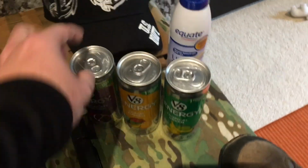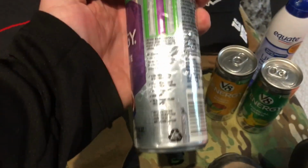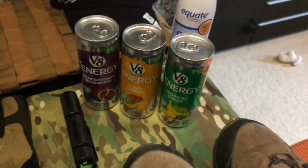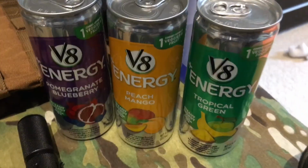I do like my energy drinks. I've moved away from Monsters. I recommend these V8s. They're all natural, with green tea, so you get your caffeine from green tea instead. I think they're a little better. So I am going to bring a supply. You see the flavors there. Tropical green is my favorite.